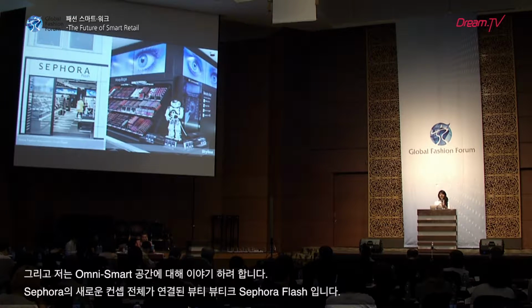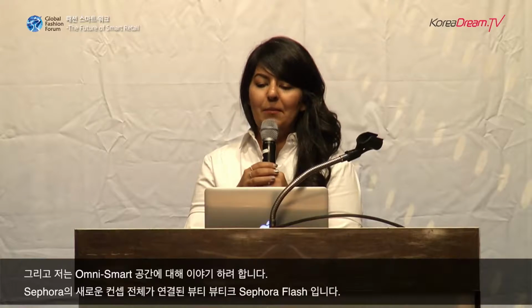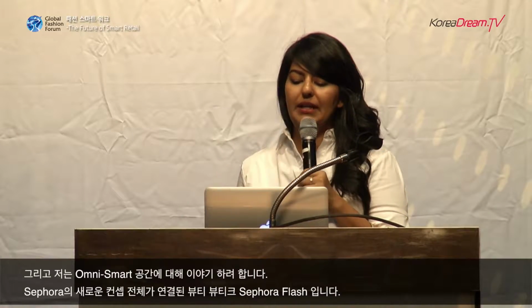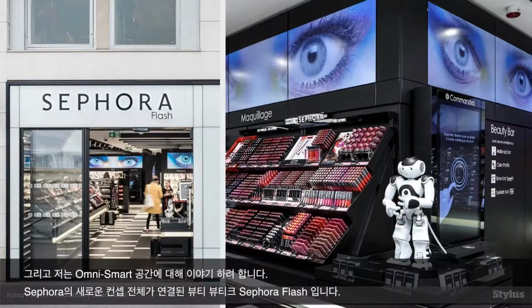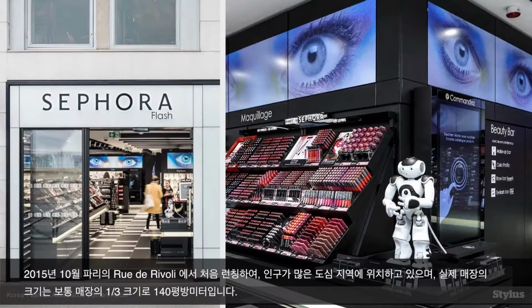So I wanted to start this Omni Smart Spaces section with an example from Sephora's new breed of ultra-connected beauty boutiques. They call it Sephora Flash. The first one debuted in Paris's Rue de Rivoli in October 2015, and it's positioned itself to penetrate high-density urban areas. So the actual store is only 1/3 the size of a traditional Sephora store.